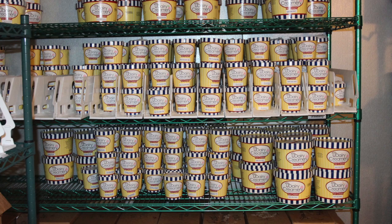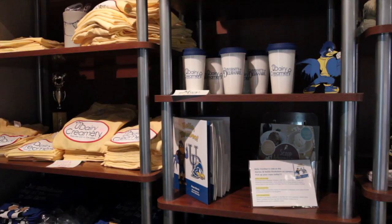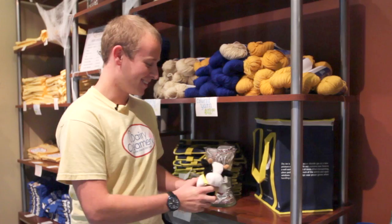our storage freezer. In our storefront, we sell novelty items such as ice cream popsicles and ice cream cookie sandwiches. We have ice cream cakes pre-made, or you can special order 3 days in advance. We also have merchandise such as shirts, hats, coffee cups, Blue Hen blankets, yarn from our UD sheep, and even this cute little cow. Behind the counter is where our student employees serve our delicious items.